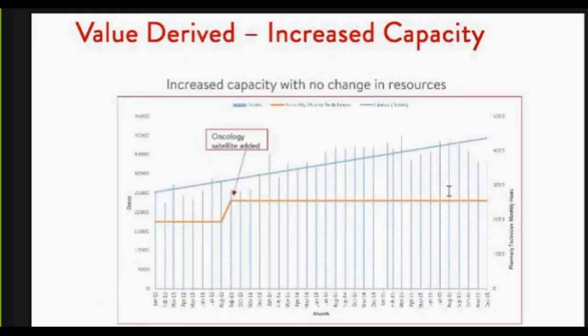But the system has also increased capacity with no changes in resources. So what you see here is the number of IV doses that the pharmacy has prepared on a monthly basis, and the technician hours really have stayed consistent throughout the whole time.